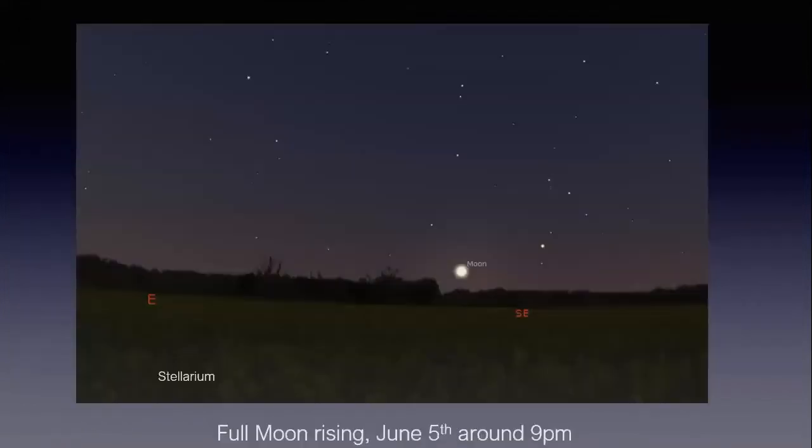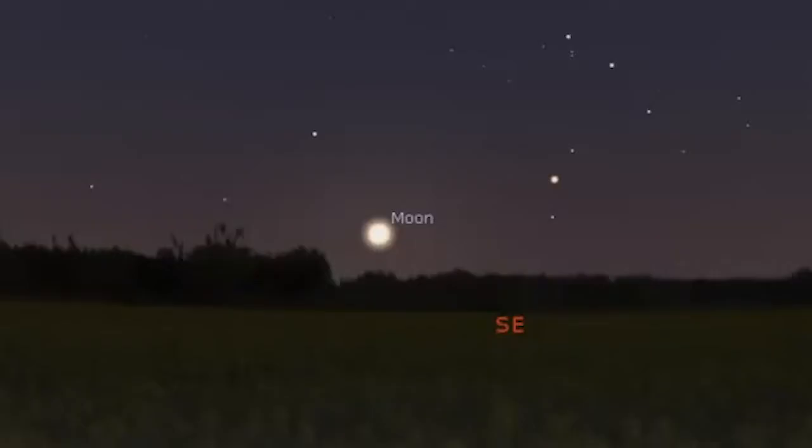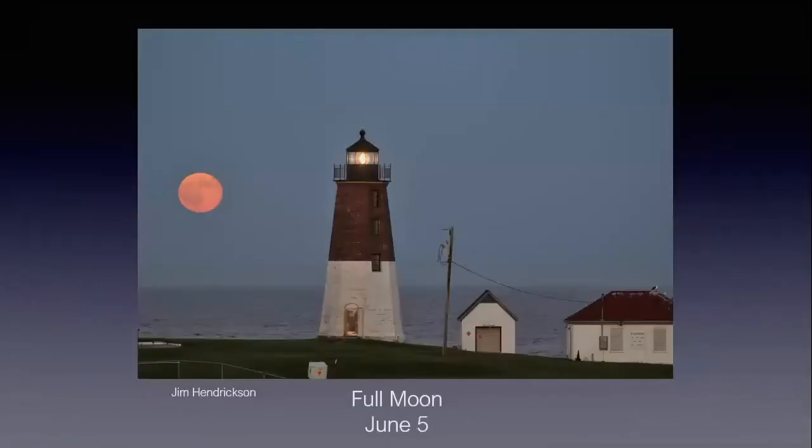On June 5th, you can easily watch June's full moon rise out of the eastern horizon just about 9 p.m. Often referred to as the honey moon, because some say this full moon has a slightly honey-colored shine to it. It also signifies the normal time of year for weddings and their consequent after-wedding trip. The full moon rising is always a beautiful sight, as taken by Jim Hendrickson at Point Judith Lighthouse several years ago.